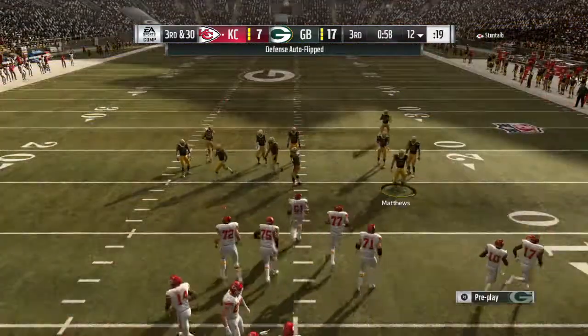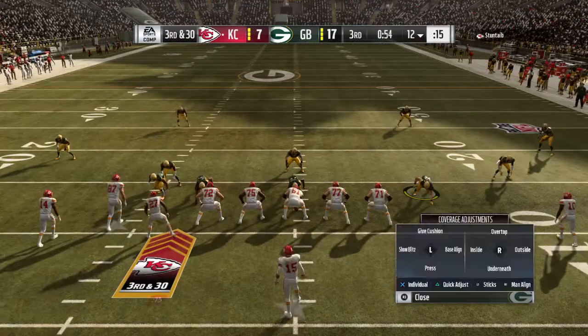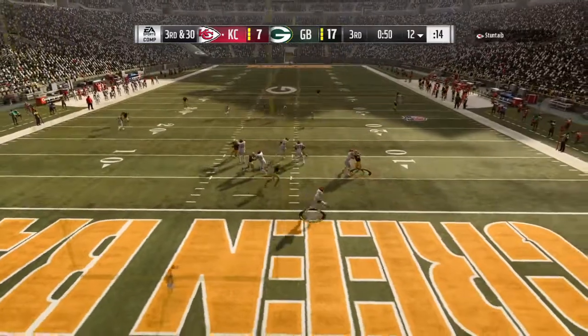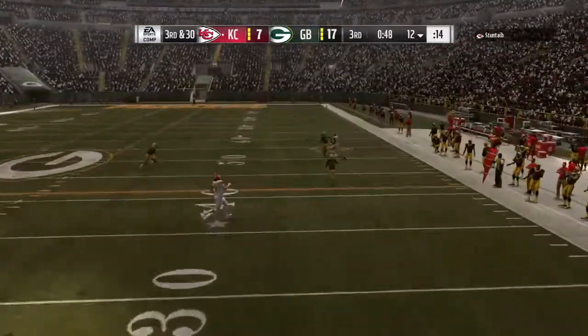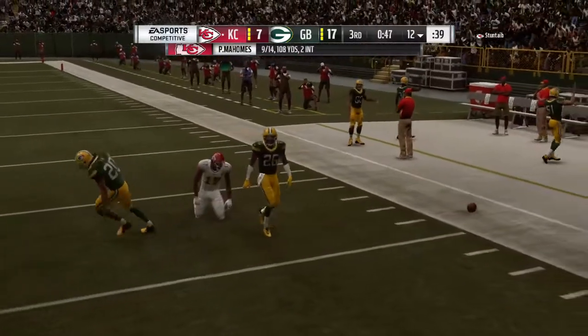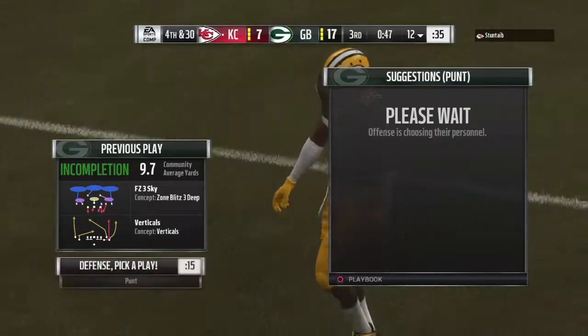After the sack, they'll come up now 3rd and long. Yeah, I wouldn't be surprised to see them run the ball here just to try and get some space. Instead, they go empty backfield as they'll look to throw, escaping the pressure right. And that one incomplete. Had some position but couldn't hold on, and it brings up 4th down.